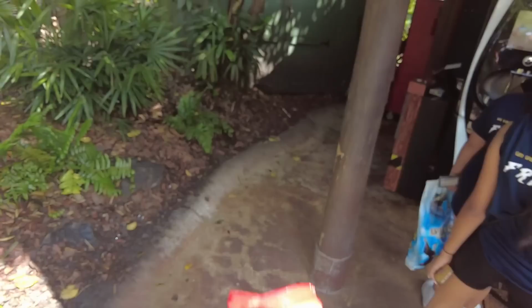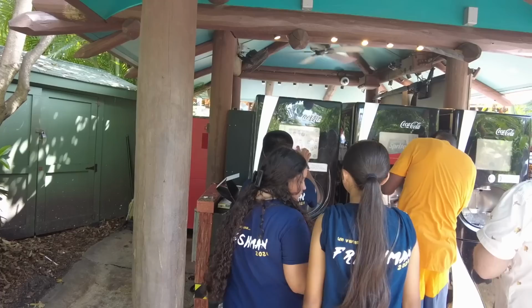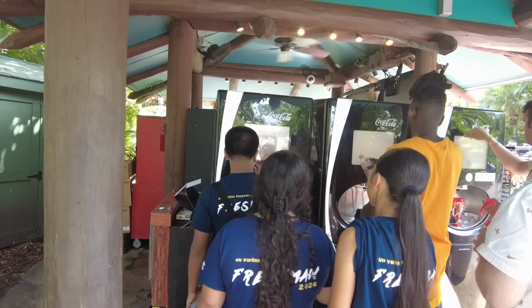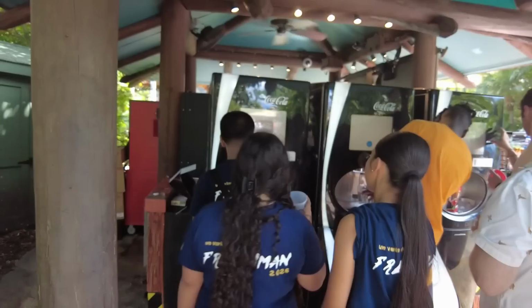And then, as a fun tip, if you're going to come back another day or you're an annual pass holder, you can reactivate it for $10 and then keep using it throughout the rest of your trip. So if you're gonna have a couple sodas or a couple beverages, it's not a bad buy. And I'm excited to get the exclusive Jurassic Park flavor. Let's see, I believe it's right here.